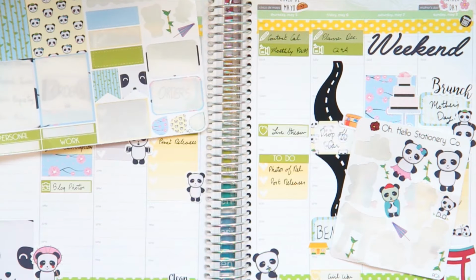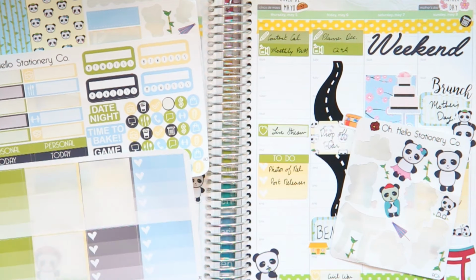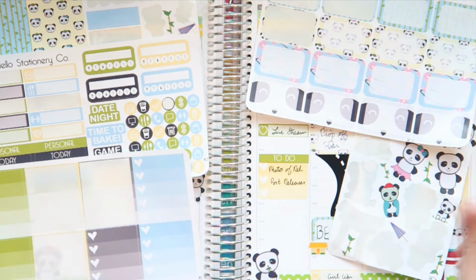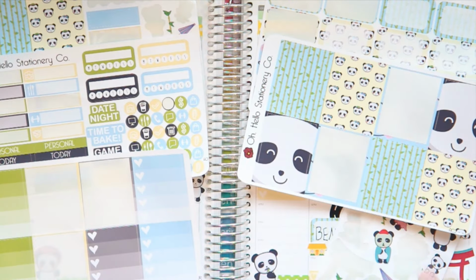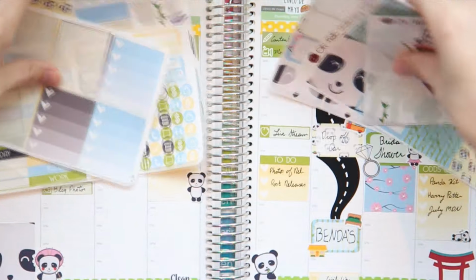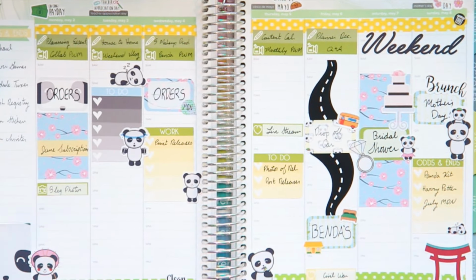So a couple of things on the mini weekly kit, basically the entire coordinating sampler. Some heart checklists, almost every single half box, and the rest of the decorative boxes. So still tons of stickers left for me to use throughout the week, but I don't want to over clutter the spread for no reason right now.